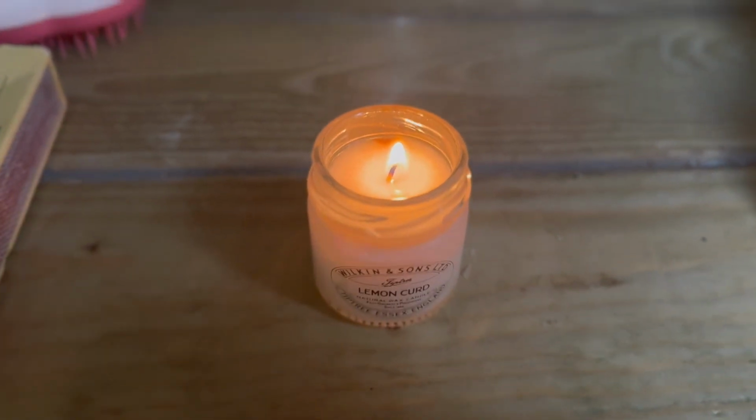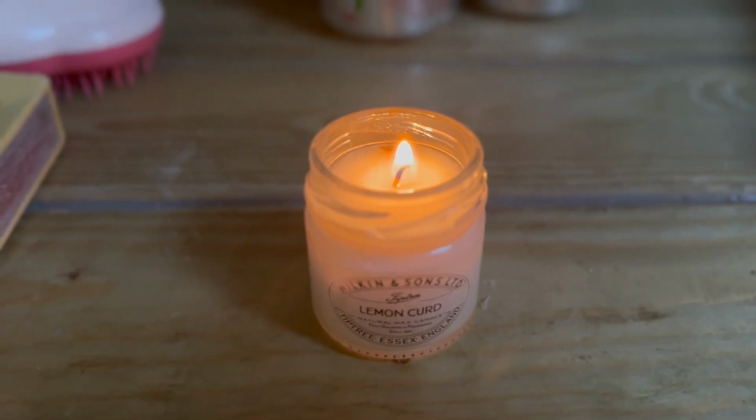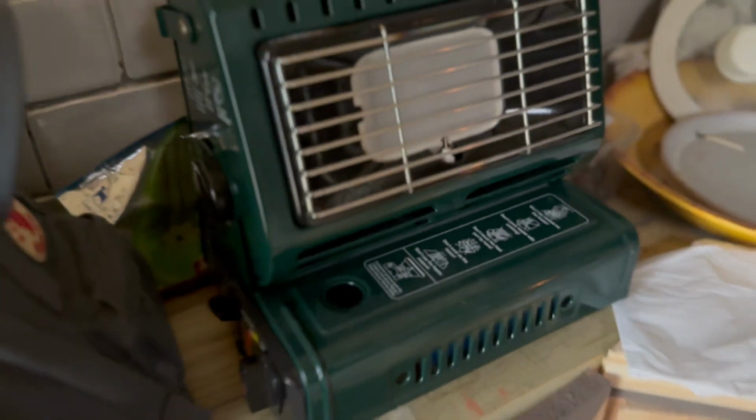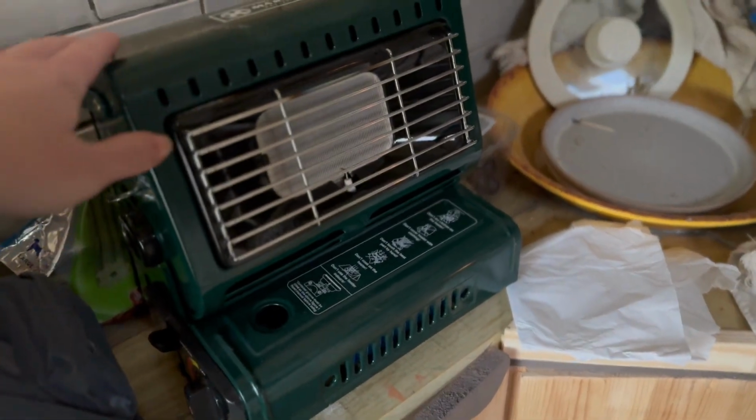So I have been using some candles to get a bit of warmth into the van the last few trips away. But I've now got this as a backup. Sorry, the van's a mess. This is a backup heater, and my diesel heater is finally working again. I think not using any of the electrics in the van for a few weeks, the little bit of sun we've had has actually charged the battery enough. So the battery's back at 100% and everything's working again, which is lovely.